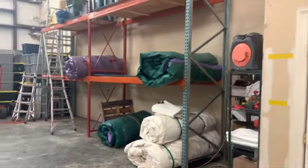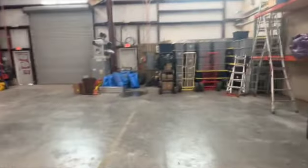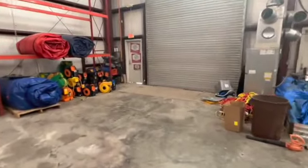Get the lights on and flip this camera around. Okay, so there's our sink and our bathroom. All right, so then let me do 0.5. All right, there you go. So let's start over here. This is a better place to start. Okay, so here's the front door, rolling door, where we load everything.